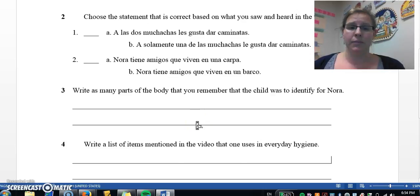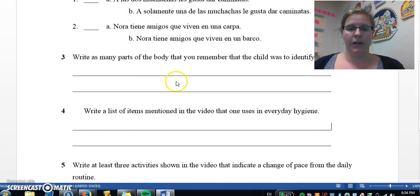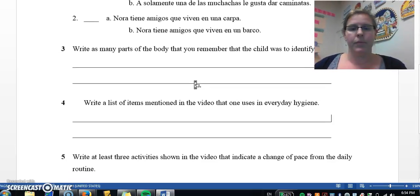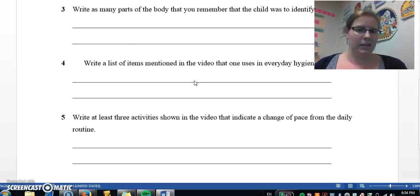Remember, this should be in Spanish, okay? This should be in Spanish. The whole objective of this assignment is to practice your vocab. So if you're writing me a bunch of stuff in English, it's not really helping you increase your vocab. So you just want to keep that in mind. Especially, you're only asked to list stuff. Here, write a list of items that one uses in everyday hygiene.